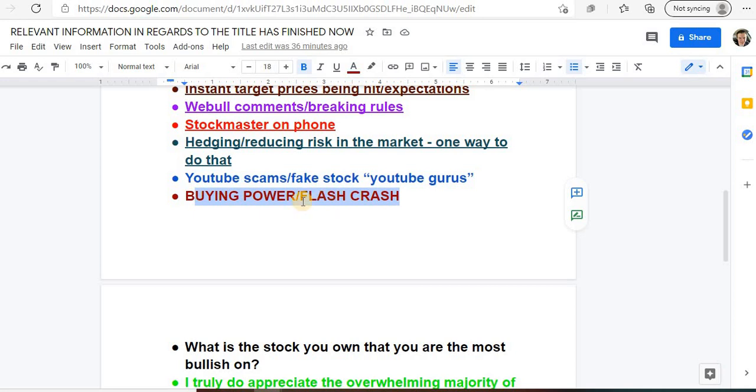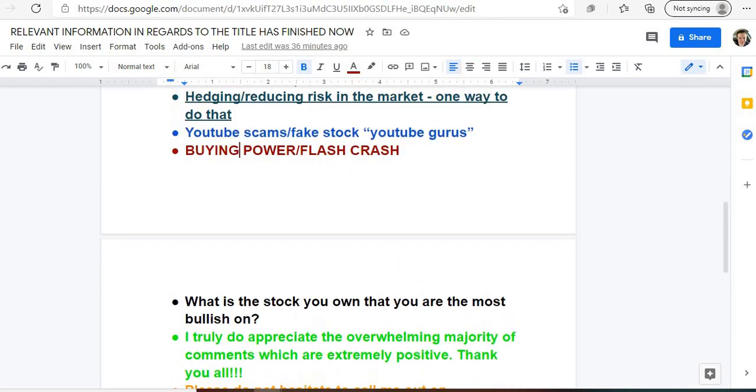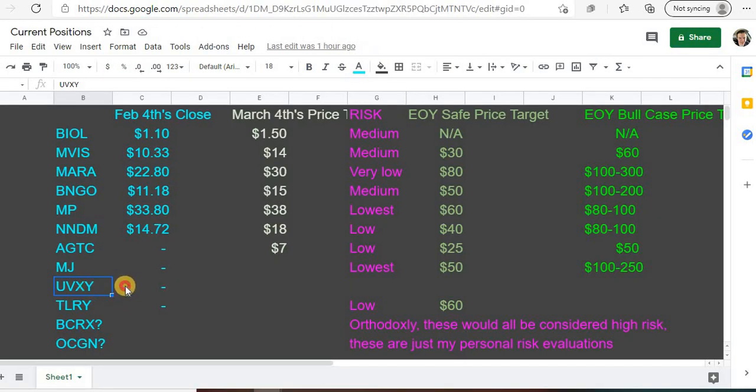Buying power, flash crash. This is why you need to keep buying power, aka dry powder. Keep dry powder on you at all times. It is a very smart thing to do, in my opinion. Or honestly, you don't even need dry powder if you're doing this. Really, this basically is your dry powder.